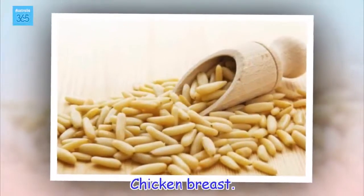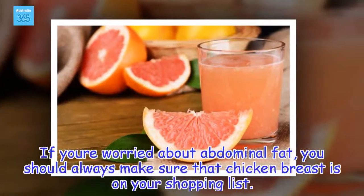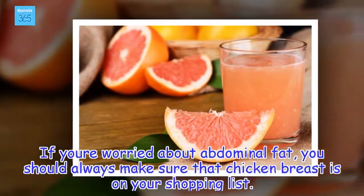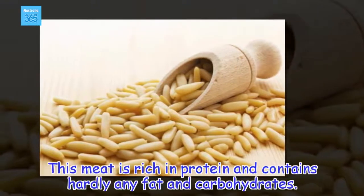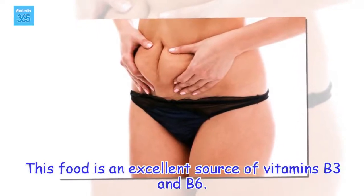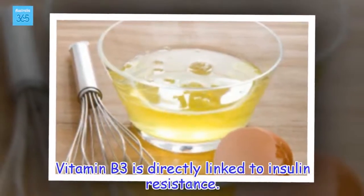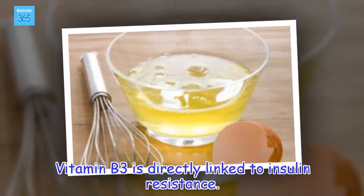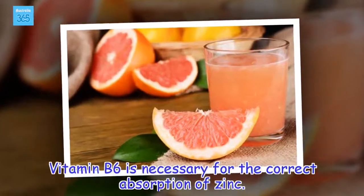Chicken breast. If worried about abdominal fat, you should always make sure that chicken breast is on your shopping list. This meat is rich in protein and contains hardly any fat and carbohydrates. This food is an excellent source of vitamins B3 and B6. Vitamin B3 is directly linked to insulin resistance. Vitamin B6 is necessary for the correct absorption of zinc.